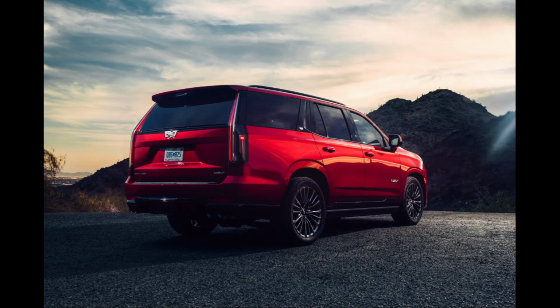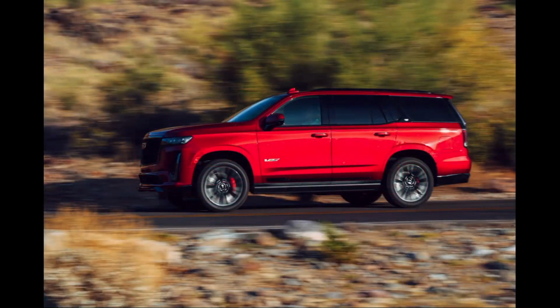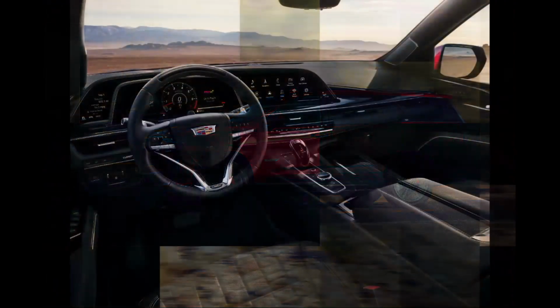Miles per gallon. Oh, this is great. 11 miles per gallon in the city, 16 on the highway for a combined 13. And believe it or not, I got 15.9 over 310.4 miles. What I liked? Power, baby. And gobs of it.